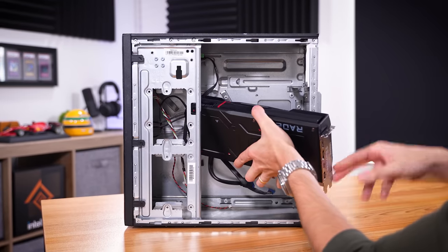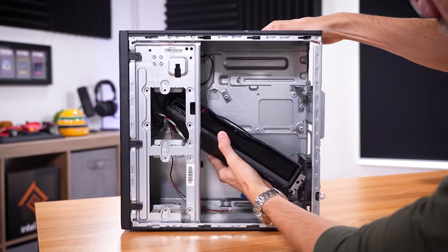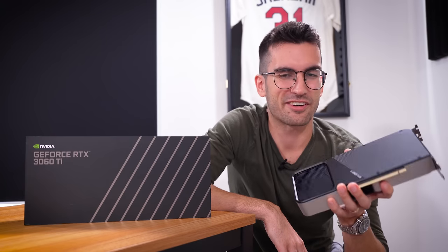Picking the right graphics card was challenging. I immediately ruled out anything in the high-end 40 series lineup. There's no way any of those bulky coolers are gonna fit in this ProDesk. I did wanna throw in a 7900 XTX, but that card was far too long for the ProDesk, and so I eventually settled on the 3060 Ti.